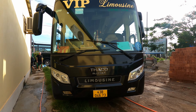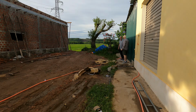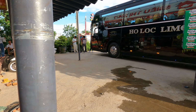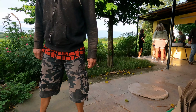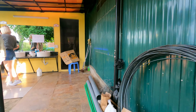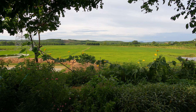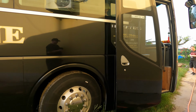After a few hours on the road, like most road trips, we did make a pit stop at this little parking lot with a convenience store and some bathrooms. I actually brought some food and some drinks, so I was covered on that aspect. But I did choose to get out and stretch my legs and check out the nice views and scenery of Vietnam. After about 10 minutes, we all made our way back onto the bus.